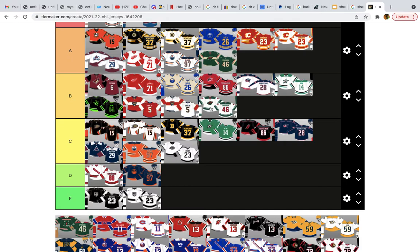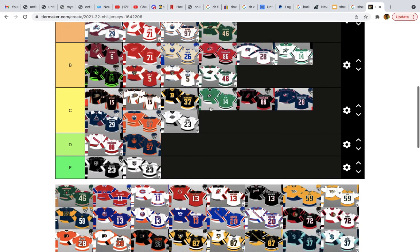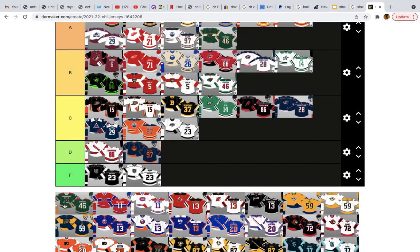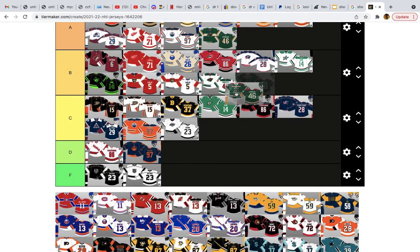The road has been around for a while now, since the Reebok era. The red numbers pop off, but I'd like to see it kind of match the home set a little better. But yeah, it's above average. And then the Winter Classic, I'd put in B.